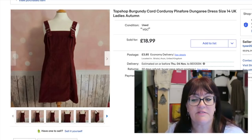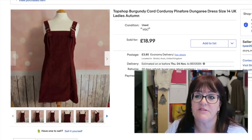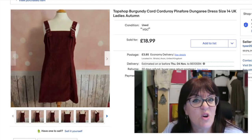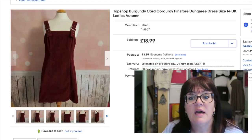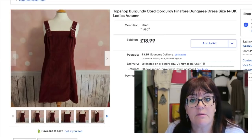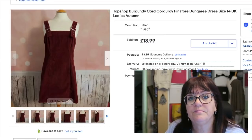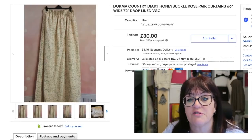And when I took this out of the sacks, this was in a video that I showed you, I think either last week or the week before. I said at the time, Topshop, not a brand I would normally bother keeping to resell. I would normally move that on, but I'm really glad I did because it sold really, really quickly. So $18.99 plus postage for that one. These aren't in any particular order, by the way. They're not in the order I sold them. They're just in the order they popped up on the screen.